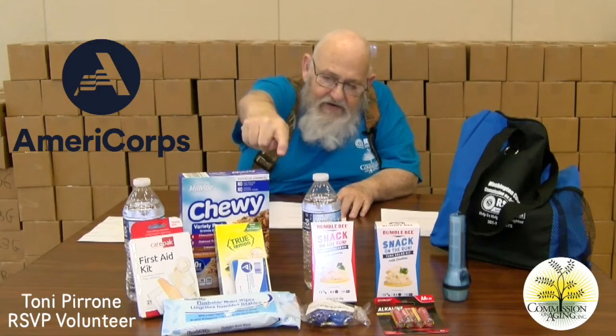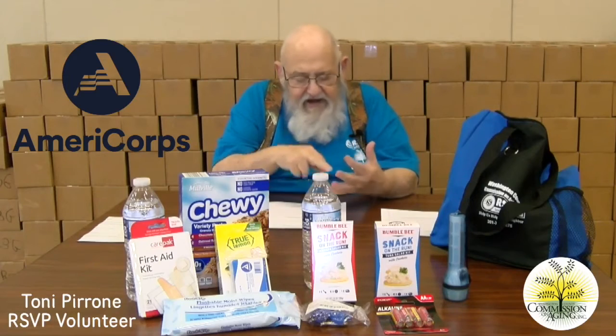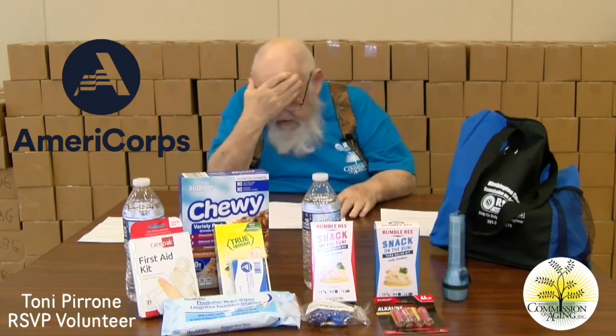Also, along with the medication, you need to have a small first aid kit. And if you look up front again, there's a box, and it's just first aid. You have antibiotic ointment, you have band aids, and that type of thing. You need that, and it should be in the bag also.